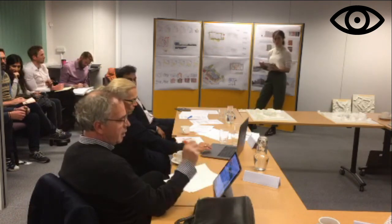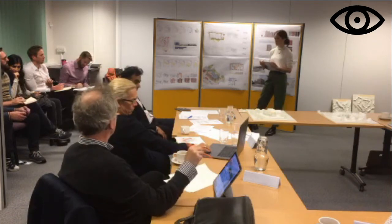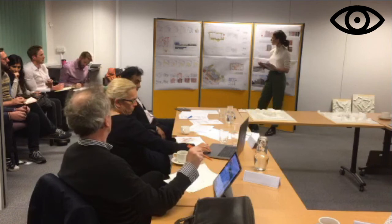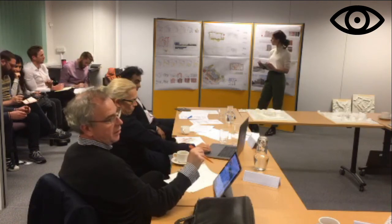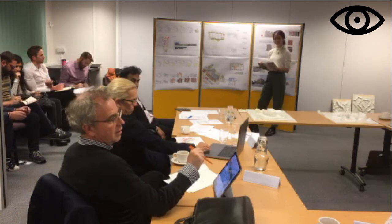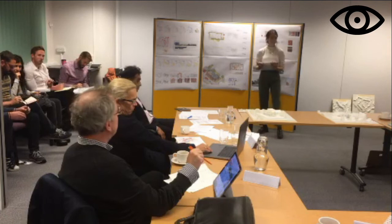Because to make the disabled flat the least attractive flat in the scheme isn't good. It just isn't good, really. It ought to be the nicest flat in the scheme, really. Yeah, to make up for the lack of mobility that this person has.